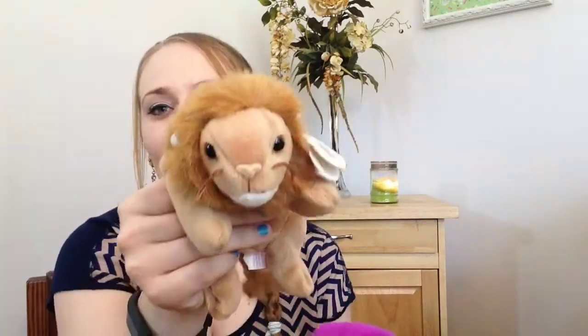And also, my mascot at my school is a lion, so he might go to school with me and sit on my desk. So that's the main reason why I got him. And this is a really old Beanie Baby. This was one of the first ones that came out, and it was $1, and I don't have this one, so I'm just going to put it in my little collection for the future, I guess.